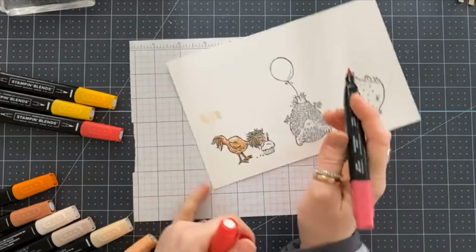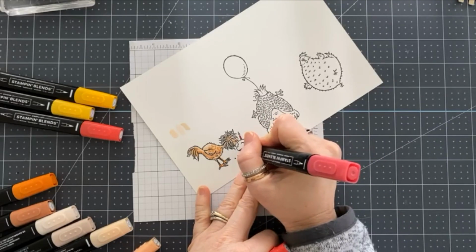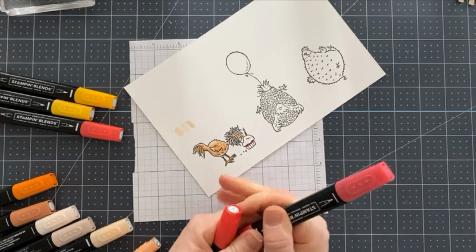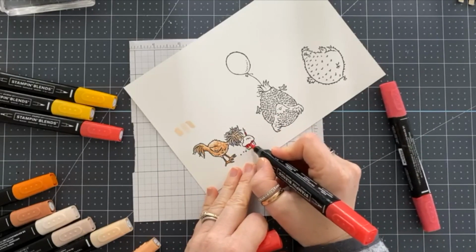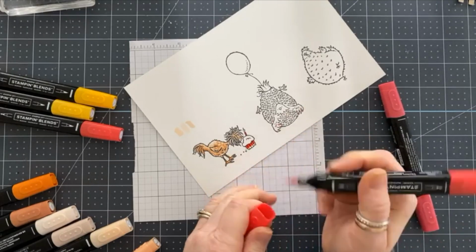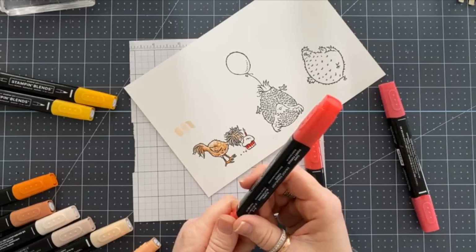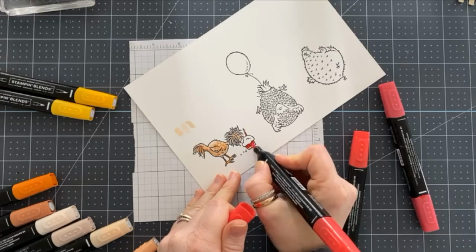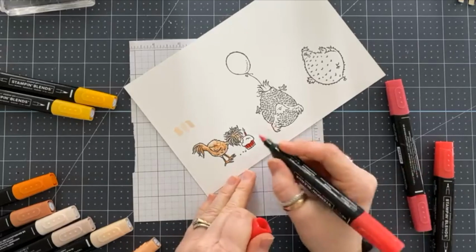So I'm going to go, we're using Real Red Dark right here. And the cupcake liner is going to be red. So I'm going up under the cupcake because that's where it would be the darkest. And then I'm going to go in with dark Poppy Parade and then light Poppy Parade. Oops, this was dark Poppy Parade. Do you see what I just did there? We'll go right over the light. How about that? And then we'll go white.